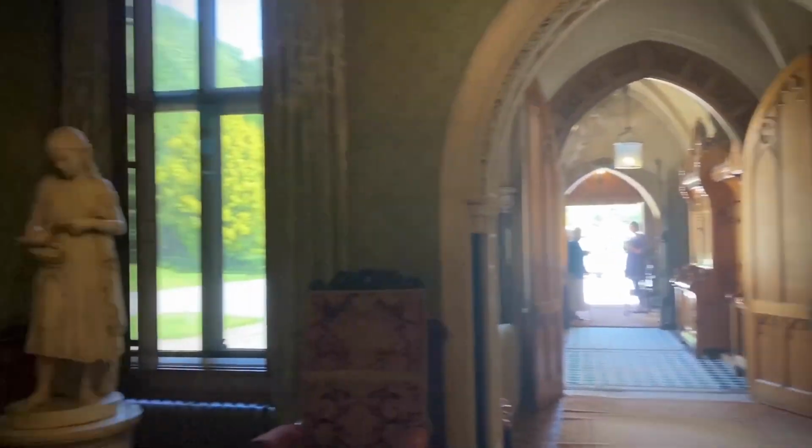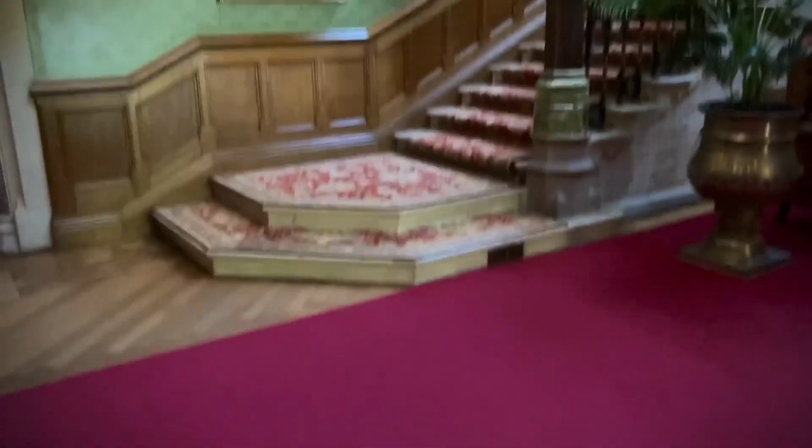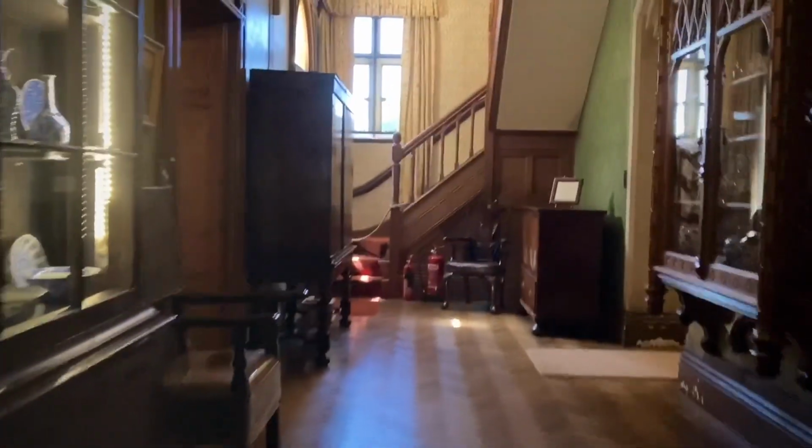The house itself was completed in 1863 at a cost of £70,000, which is obviously quite a lot for that time. It has around 106 rooms, 26 main bedrooms, and 46 including servants' quarters. So obviously they had a lot of servants there. And it's 40,000 square feet. So it is quite a big house.